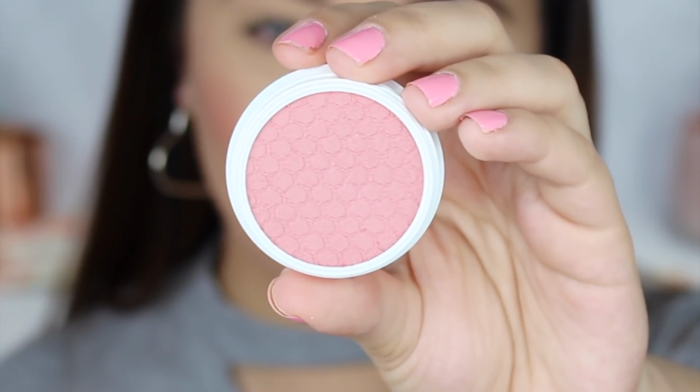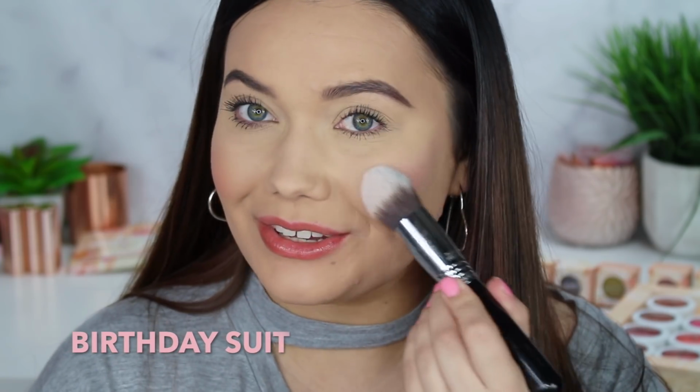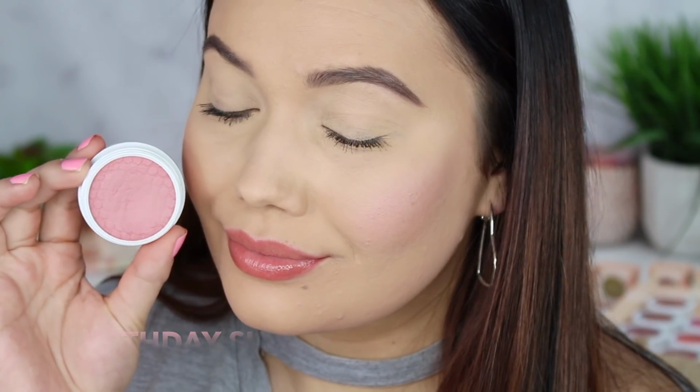The next shade up is called Birthday Suit. This one looks so up my alley. You guys know I love bubblegum pinks, and this one looks to have a hint of mauve in it. Oh yeah, that's really cute. It's just a fresh pinky cheek color. They blend out so beautifully, don't they? Oh, I love it. So there is this shade Birthday Suit.